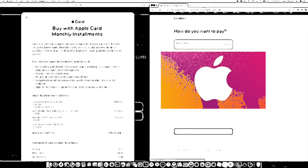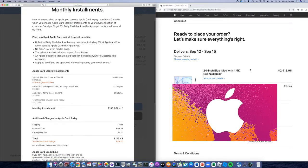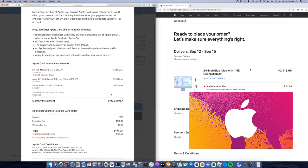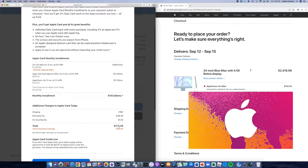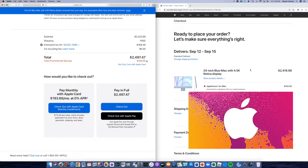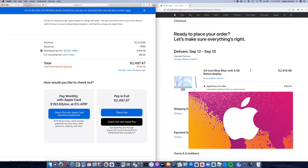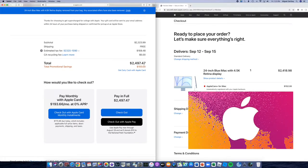All right, let's go ahead and continue to review. This is pretty much the review part. It's breaking down the monthly payments. This is going to be the total monthly payments, and then the $150 gift card. Monthly installments is going to be for this price of $193. That's going to be the total $2,497 minus $150. And then, guys, also take into consideration, it'll be 3% cash back. So I'll be able to get the $150 gift card plus $75. So that's going to be $225 that I'll be able to deduct from here.